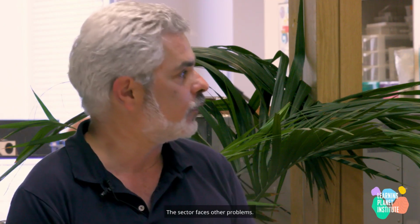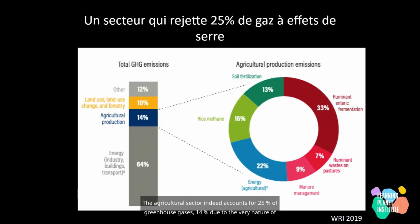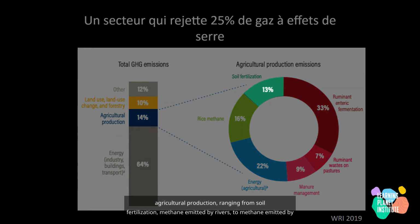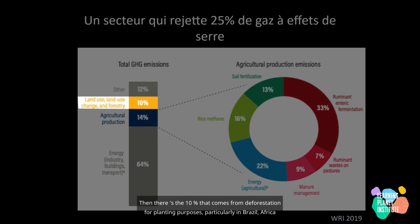The sector faces other problems. The agricultural sector indeed accounts for 25% of greenhouse gases, 14% due to the very nature of agricultural production, ranging from soil fertilization, methane emitted by rivers, to methane emitted by cattle and other ruminants. Then there's the 10% that comes from deforestation for planting purposes, particularly in Brazil, Africa, and Indonesia.